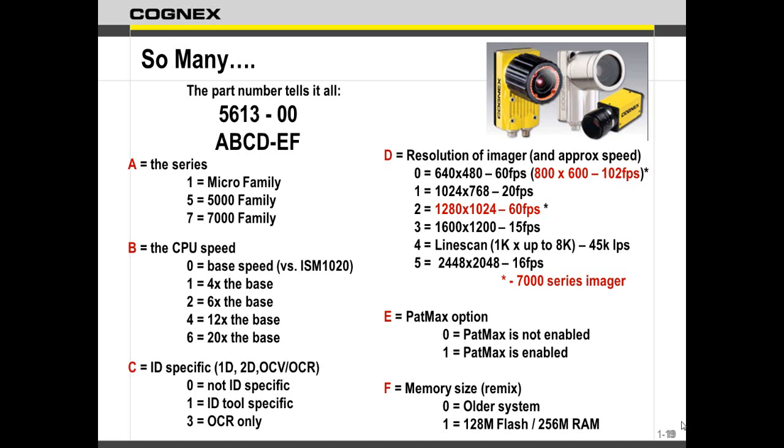If it's a 1, it's going to be a micro. If it's a 5, it's going to be a 5,000. If it's 7, it's going to be a 7,000. Now your second digit is going to be your processing speed. And your processing speed is going to affect the processing of the vision tools, not the acquisition, but the processing of the vision tools. The processing of the vision tools is just one component of the 3 times that go into your cycle time. You've got your acquisition time, your processing time, and your exposure time. So we're talking about the processing there.